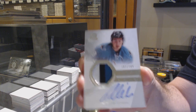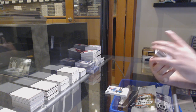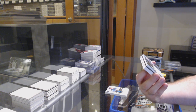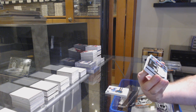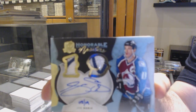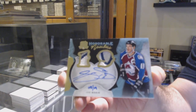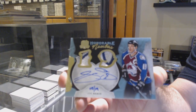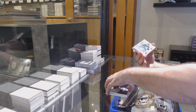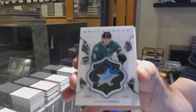Come on, baby. Let's get it going. $2.49 of Keller for the Coyotes. $2.49 Chicago Blackhawks, Henri Jokiharju. For the Carolina Hurricanes, 99 signature materials patch, Jake Bean.